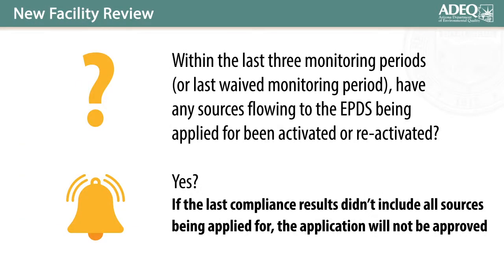When working through a monitoring waiver application, you'll be asked about whether sources for the EPDS have been recently activated or reactivated. If the answer is yes, the last compliance results must include the new or reactivated sources in order for the application to be approved.